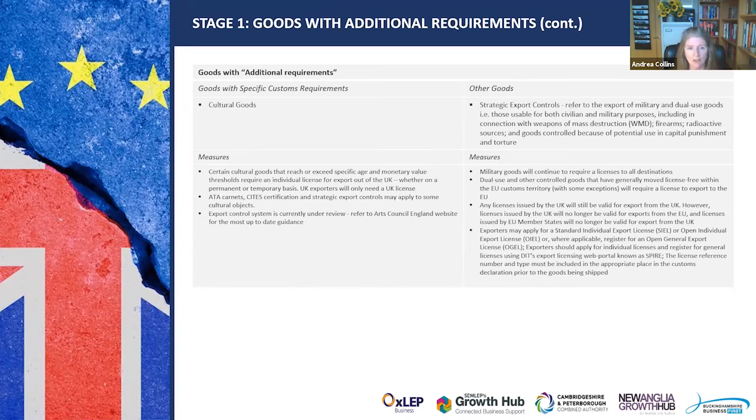So in the case of cultural goods, those pieces of fine art and so on, we might want to restrict how many of those are exported, or we might want to make sure that if they're exported, they're coming back at some point. So in those cases, they will require a license for export out of the UK, as I say here, on whether it's a permanent or temporary basis.